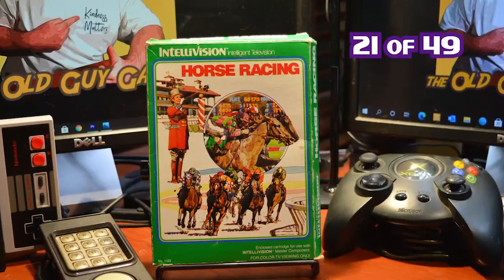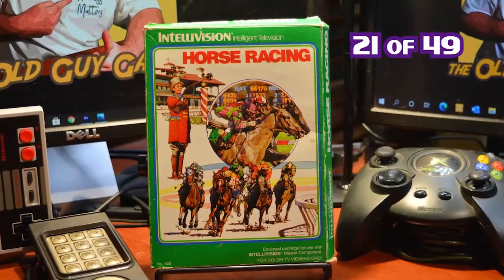Next one is a game that I haven't played a whole lot, but it'll be a fun party game. It's going to be great when they bring it to the Amico, and that's the Intellivision Ink version of Horse Racing. I had the Mattel. I didn't have this one, though, so really happy to have that.